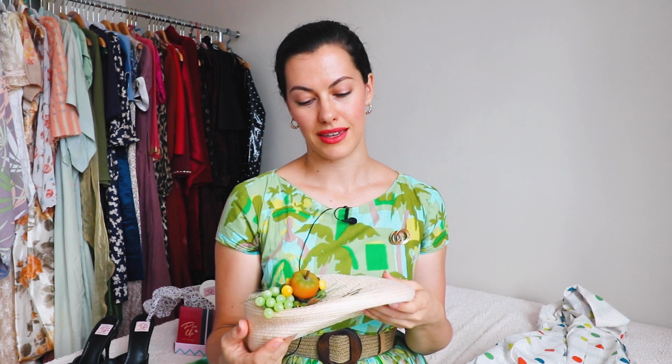So this is so me, and it looks so adorable on. It just fit so well. I just love it. It's so kitsch and cute, and I felt for the racing festival.